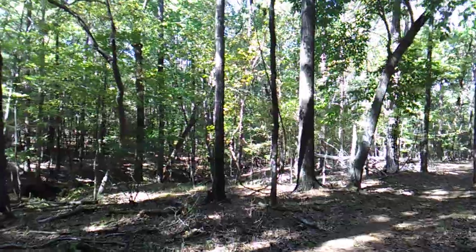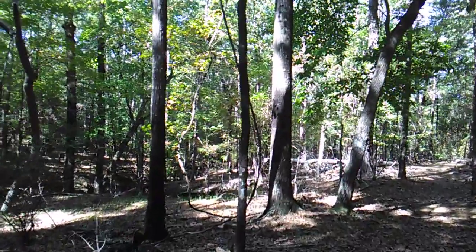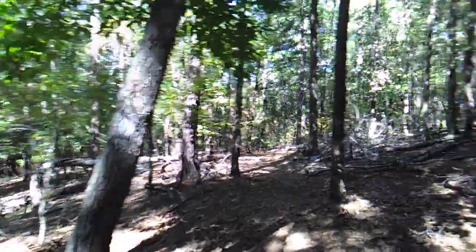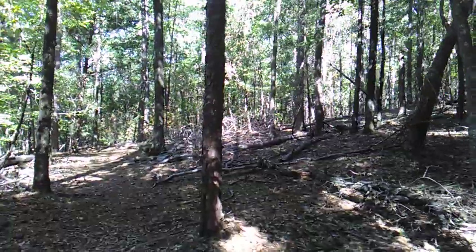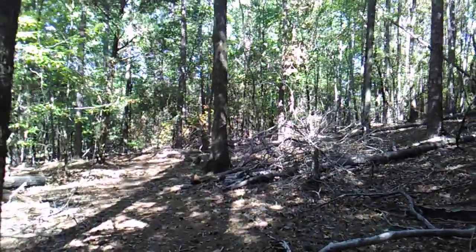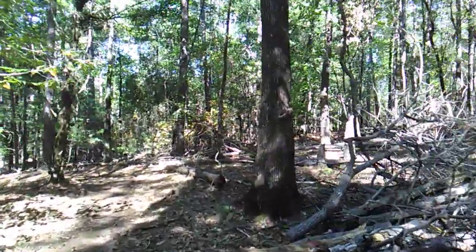Another steep ravine off there to the left. We'll have to get back through that ravine somehow, but not right now. Erosion has really done its thing up here. Created these, not real deep, I mean it's probably only 10 feet deep, but super steep down there.